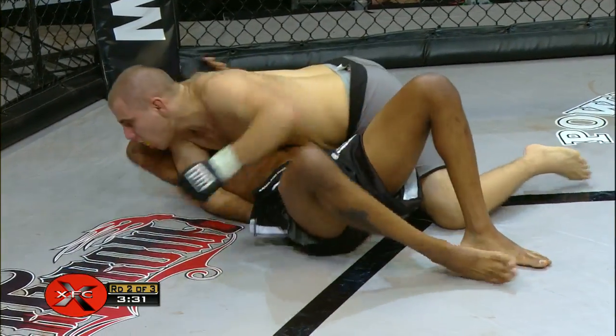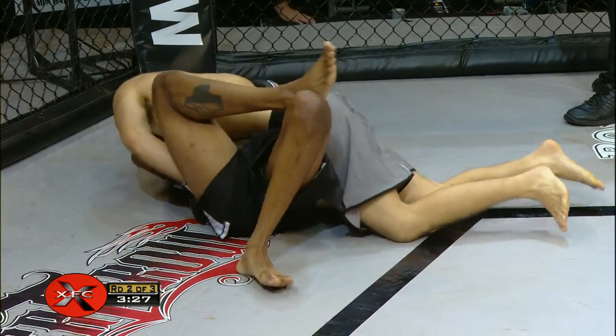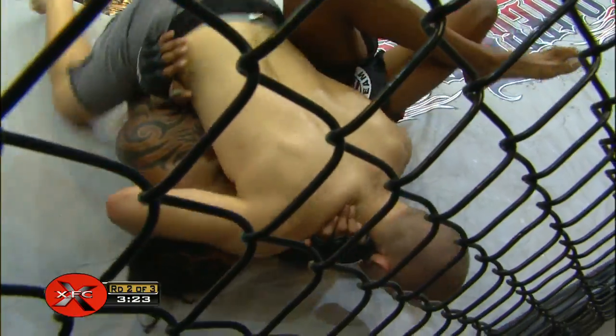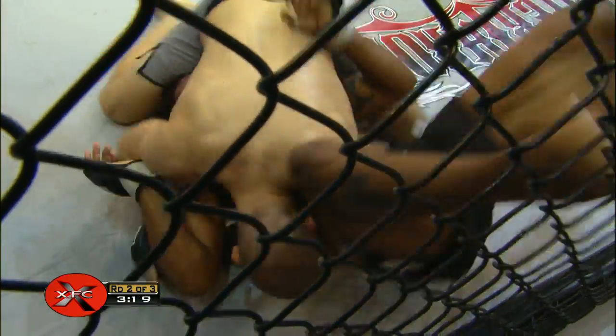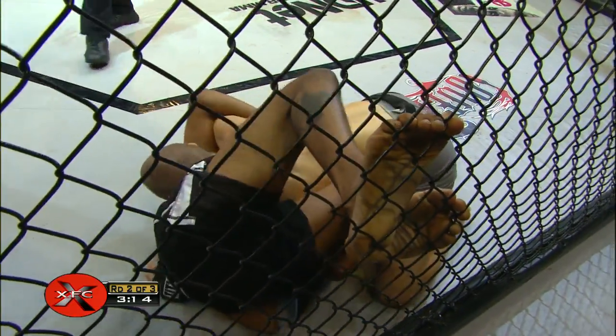Spins around to the left side of the body. And from here, once again, he could go to work on that far arm with a Kimura attempt. Still plenty of time remaining for a submission. 3 minutes 20 in the second stanza. Walking the cage a little here, Lutchmedial.